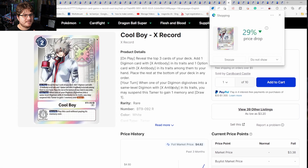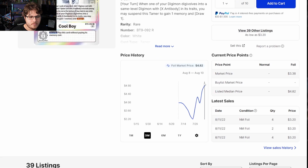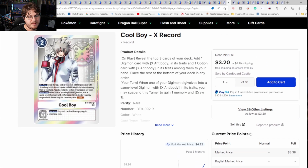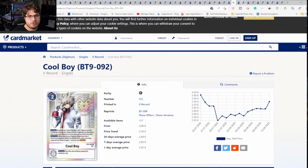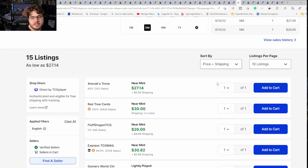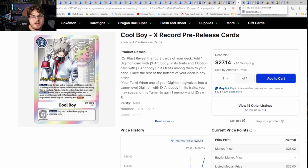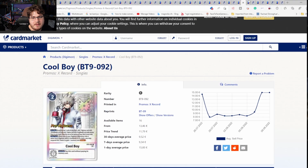Cool Boy X Record. Thank you. Looking at $3.20, about $4 with the shipping. That's not terrible. Cool Boy is such a needed card right now in this format. We're looking at 2 euros, about $2. Cool Boy from the pre-release is holding the value up, looking at 30 euros, $30, and that means we're probably going to look at 14 euros on their side.